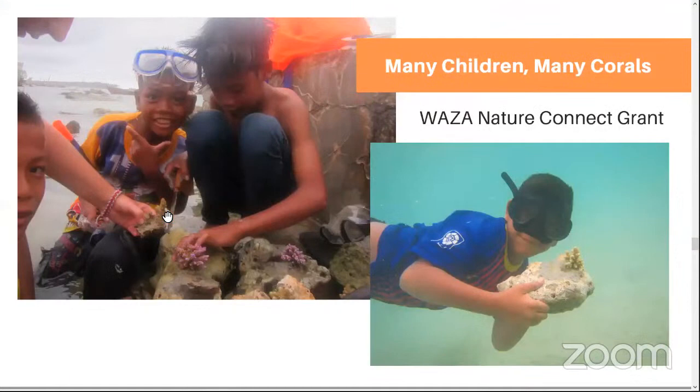Let's move. Yeah, and because we started to be more and more active in Indonesia, we have applied for Vaza Nature Connect grant, and we were awarded, and we do a project which was called Many Children, Many Corals, and it was educational projects where we try to enhance the relationship of children to the nature. And we used for that the corals. So we make some kind of like a coral gardens, and the children later take care of the corals, and we try to show how the corals, the ecosystem, is important for their lives in the area.